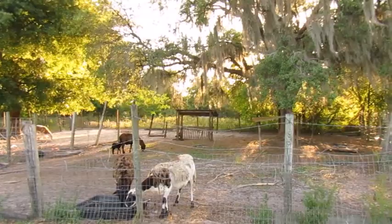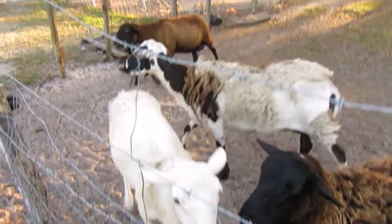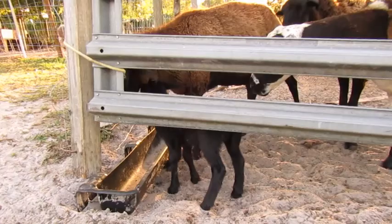So our little Chloe and Coco are doing great. You guys are so loud. Coco is a tall, long-legged lamb. She's full of energy. She's been sneaking out of the pen, and then she squeezes back in. She's so cute. Everybody is doing good back here.